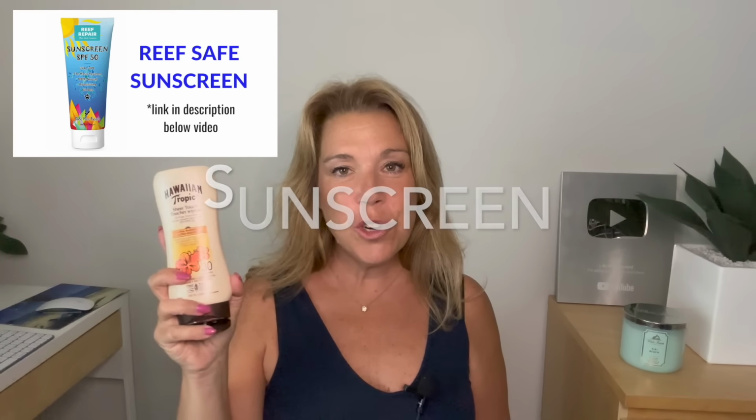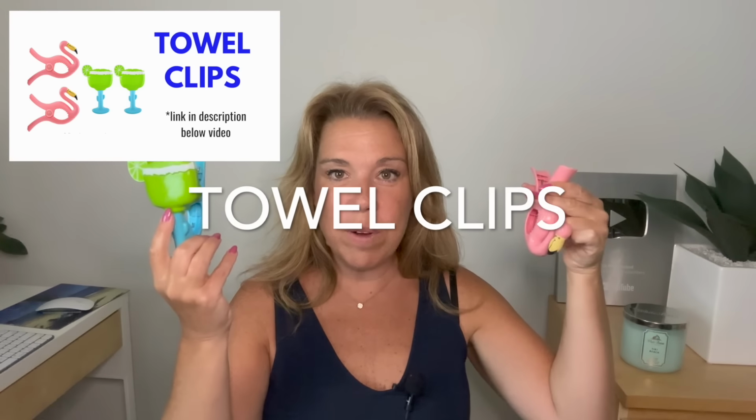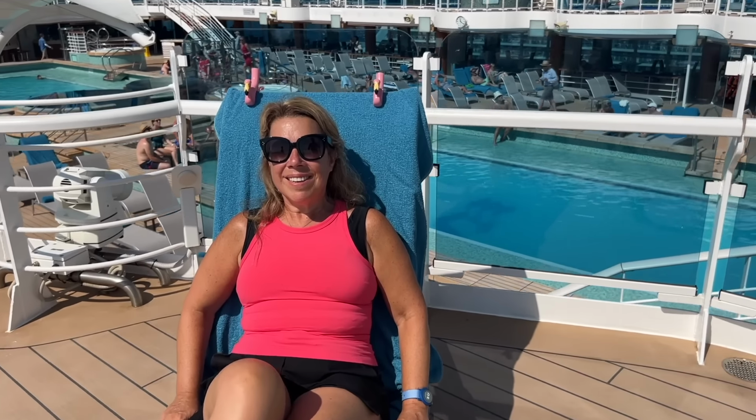Now, you want to make sure that you have sunscreen, and something optional is aloe vera, but be very careful because, of course, the sun is very hot. But the other item to bring are towel clips. My towel clips go with me wherever I go, and I never regret it.